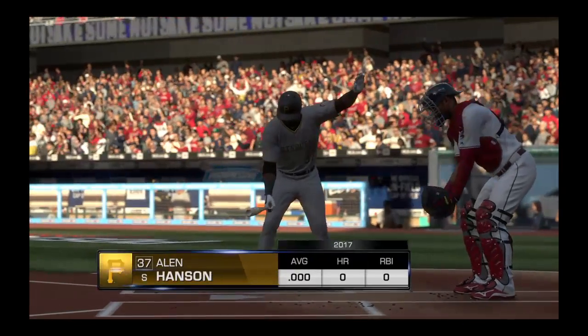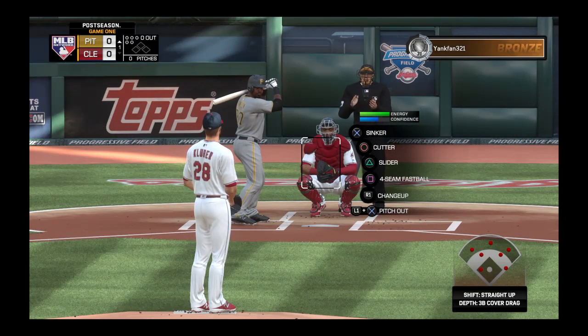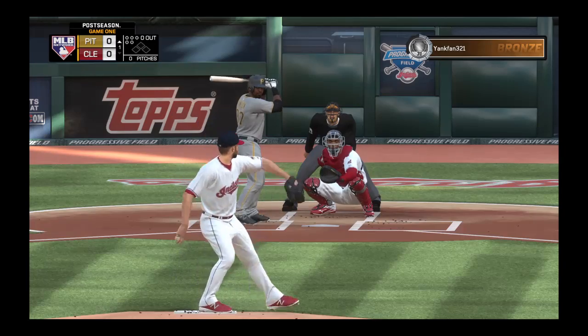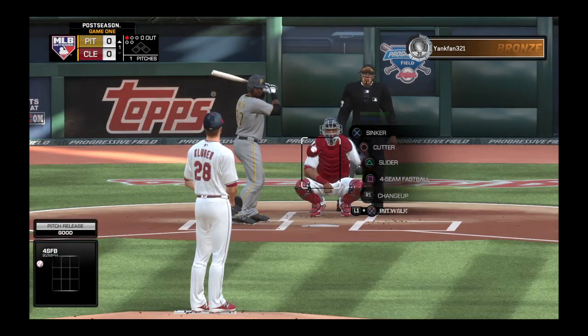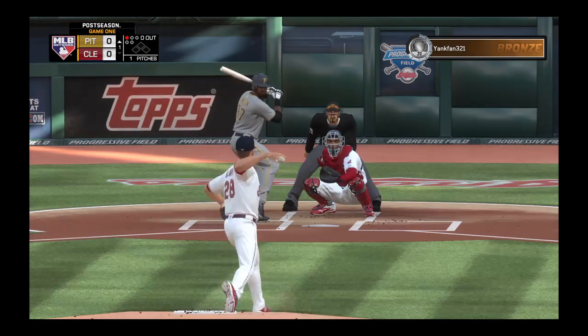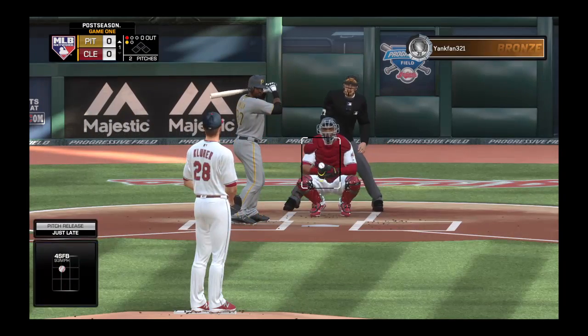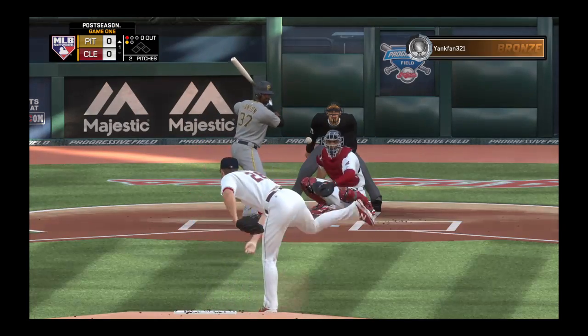Alan Hansen the next to bat. And we are set for baseball here this evening. For Pittsburgh, shortstop, number 37. And we are underway now from Cleveland as the first pitch of the night is taken for ball one. And it's a called strike to even the count at one. Very mild temperatures as we begin tonight, 58 degrees here at first pitch.